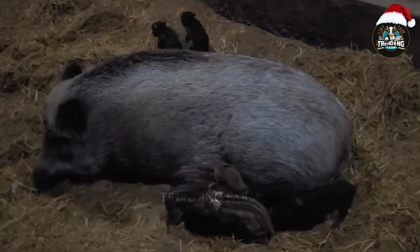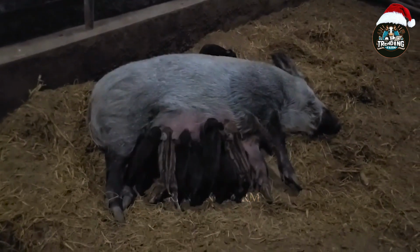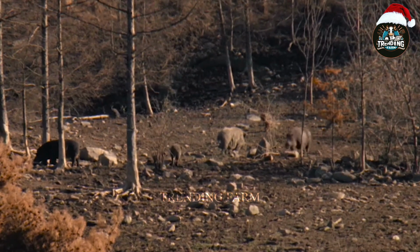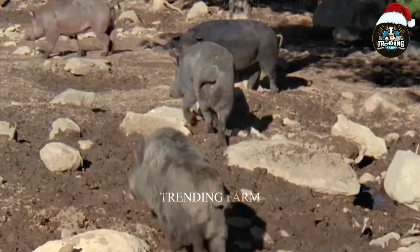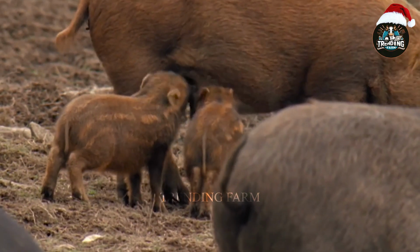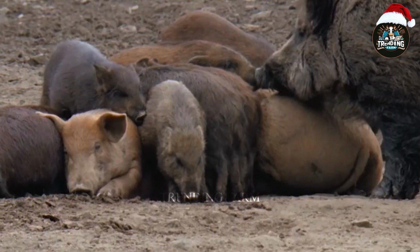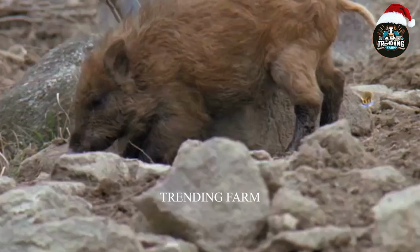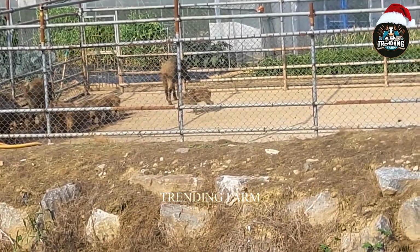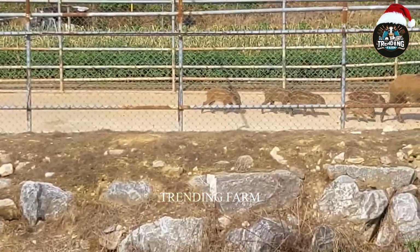On farms in the UK, wild boar cubs require special attention compared to domestic pigs. From birth, wild boar cubs are more independent and have a stronger survival instinct, but they are also more susceptible to stress and environmental change. Farmers provide a habitat that mimics the wild with dense vegetation and secure enclosures to protect the piglets from predators.